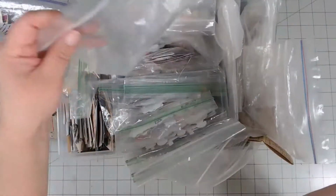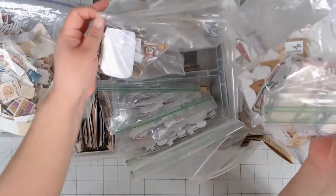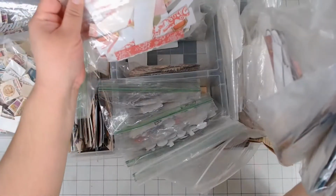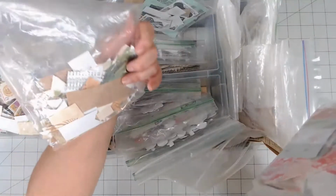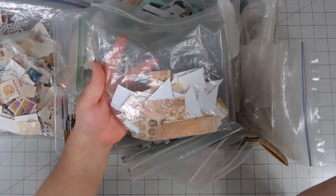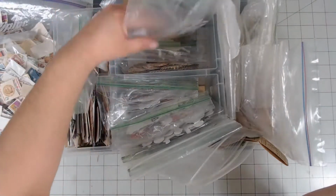All my labels are here, my extra labels, my extra die cuts are in here, and I use a lot of sandwich bags. I keep everything divided, so whenever I half finish a project, I'll put it in a sandwich bag. And then later when I have nothing else to do, it's already ready to be put together and I just need to finish it.